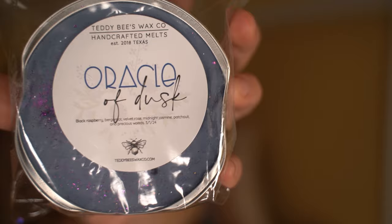The notes of Oracle of Dusk are black raspberry, bergamot, velvet rose, midnight jasmine, patchouli, and precious woods. Oracle of Dusk. I love the name. That's crazy cool. I love that. And then this is blue wax with some purple and blue glitter. Black raspberry, bergamot, velvet rose, midnight jasmine, patchouli.